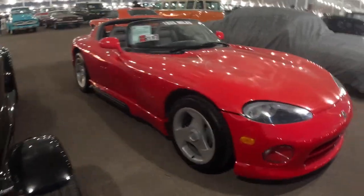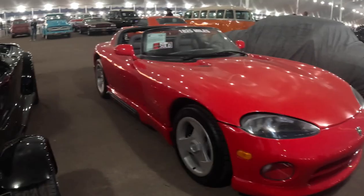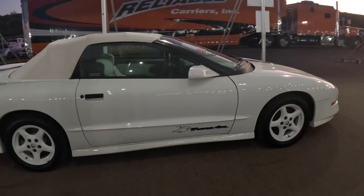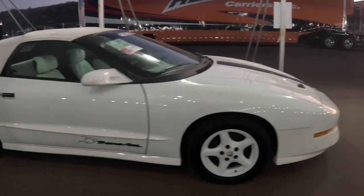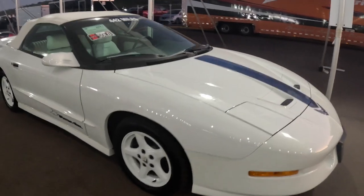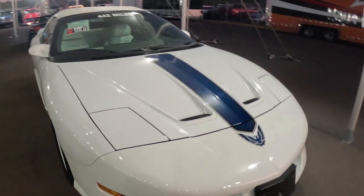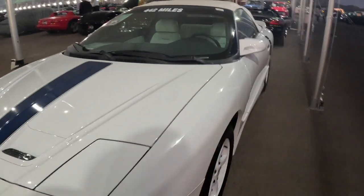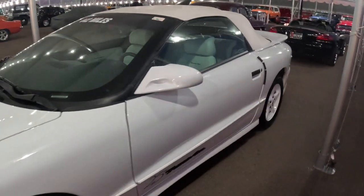Got the Viper for $48,000. Gotta clean this Trans Am is. I'm pretty sure it got low miles on. Sold for $31,000. White interior. 442 miles on it. This thing is practically brand new.